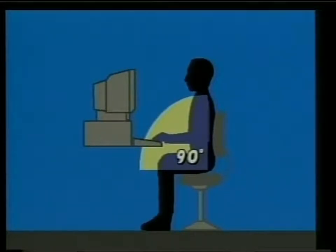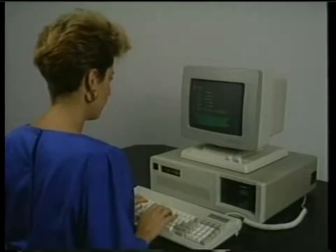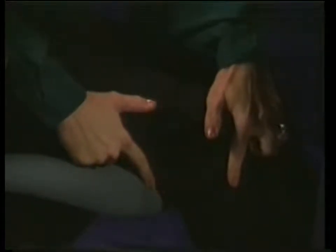Research shows that in this position, intervertebral disc pressure is reduced by transferring the weight of the upper body to the backrest. To be certain of the best position for you, trust whatever feels right. Now you should still have a couple of inches of space between the end of the chair and the back of your knees, otherwise your legs can go numb.